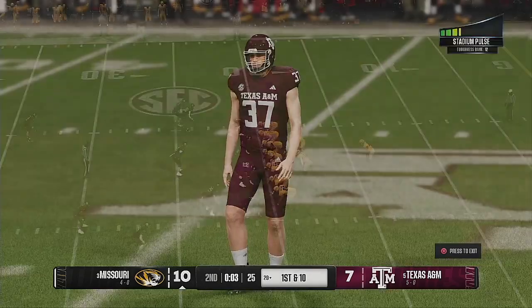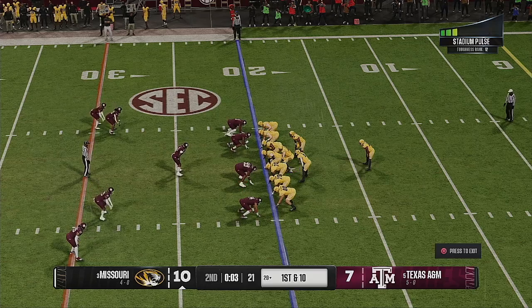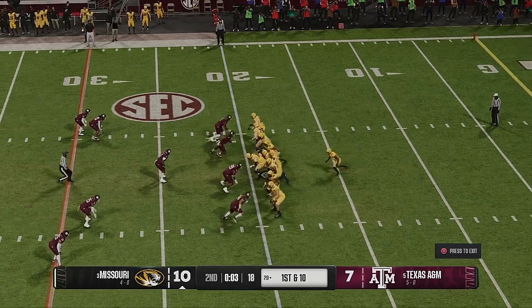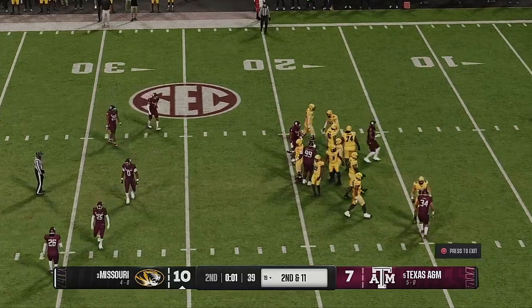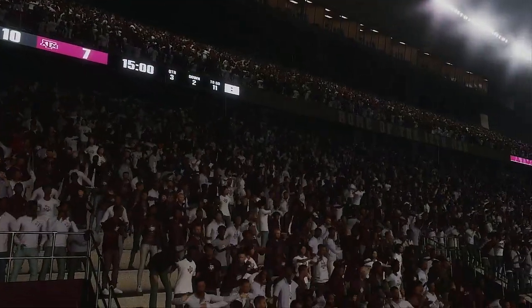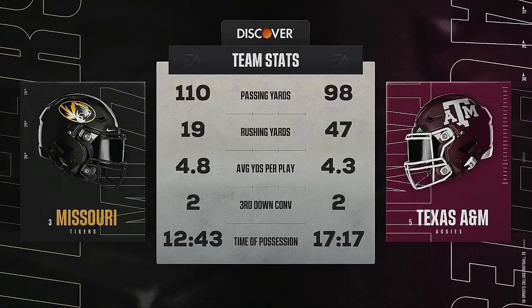Ball lands at the five. It doesn't check up, bounces into the end zone for a touchback. So they'll just take a knee here, and that will send us to halftime. Somewhat conservative call, but content to take this lead into the locker room. And that will do it for the first half here. Kevin Connors now has our halftime update.